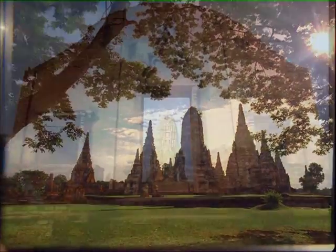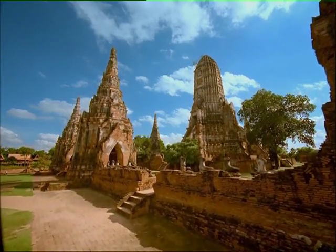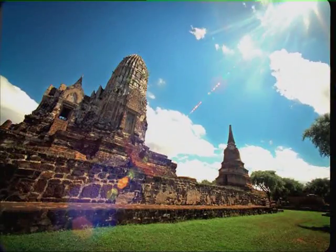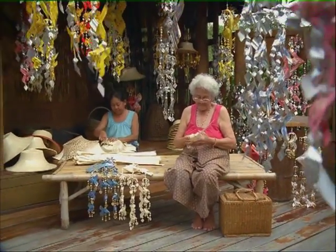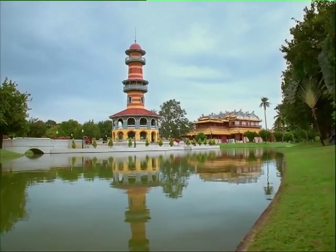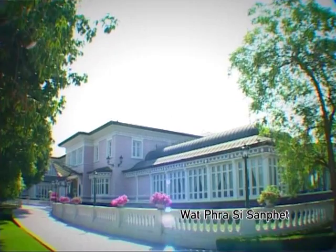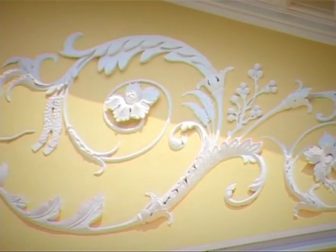Phra Nakhon Si Ayutthaya. The past capital that was the most beautiful and largest in Thai history for 417 years. Ayutthaya has prospered culturally up till today and has been designated a World Heritage Site by UNESCO. This ancient province also has the spectacular Bang Pa-In Palace, full of Chinese, French, and Thai architecture blended harmoniously together.